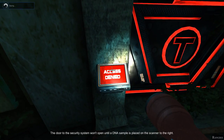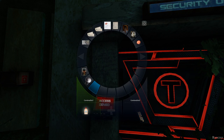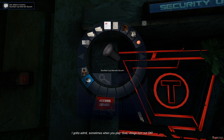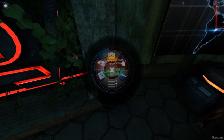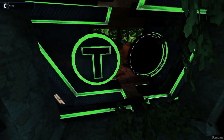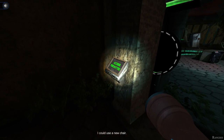Well, it's a bottle of glitch. The door to the security system won't open until a DNA sample. I gotta admit, sometimes when you play God, things turn out... oh, dear God. I could use a new chair.